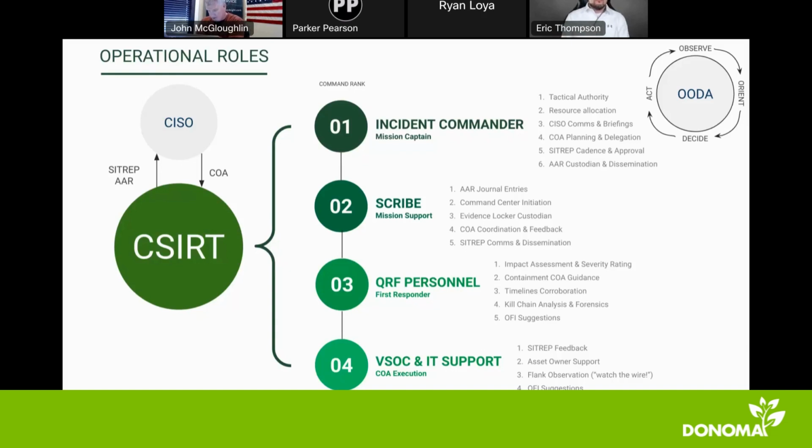QRF personnel are typically your first responders. They're going to help with impact assessments and severity rating. These are usually your most experienced teammates. They may also be involved during the fight, but generally they're the ones who make first contact, evaluate what's happening, and ask questions. They're going to give the initial containment course of action guidance, and corroborate that it is in fact an attack. They're going to talk to business owners and do a quick kill chain analysis, giving you some opportunities for improvement when the AAR is done. But these are generally maybe one or two of your top personnel.